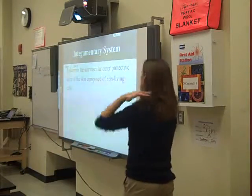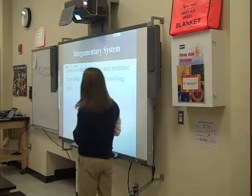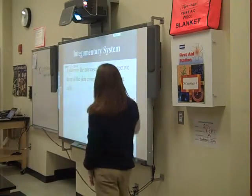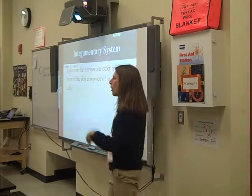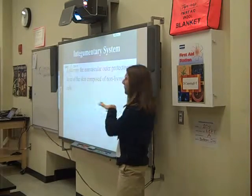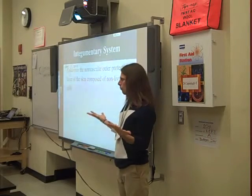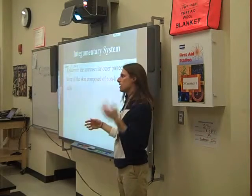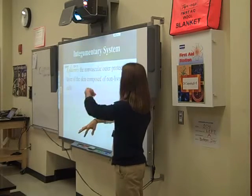All right, and again, that is in yellow today, folks. This is a non-vascular, meaning it has no blood vessels, outer perimeter layer of the skin, and it's composed of non-living cells. What's some visual evidence we have that the epidermis is not living cells? What's something you can see a lot of the time on your skin? Hair. Well, there's the hair growing out of your skin.